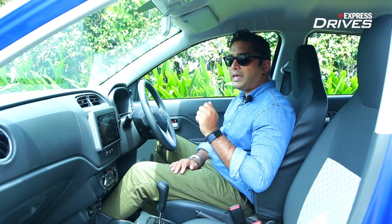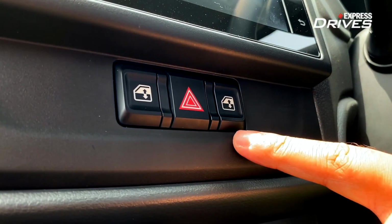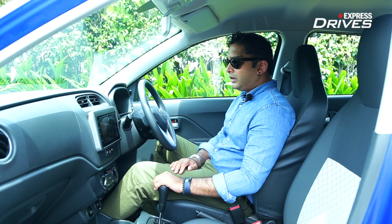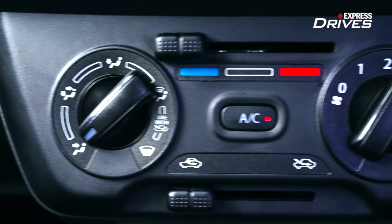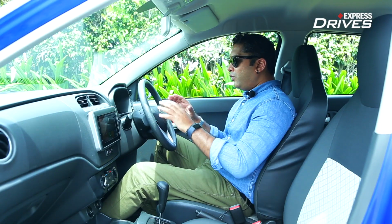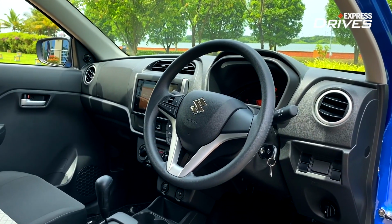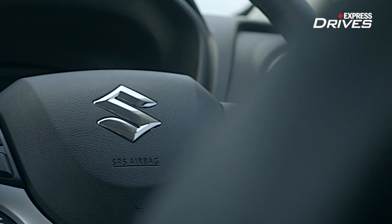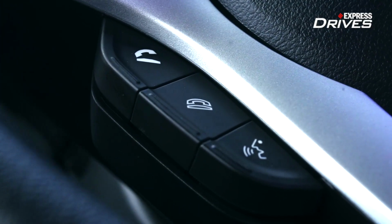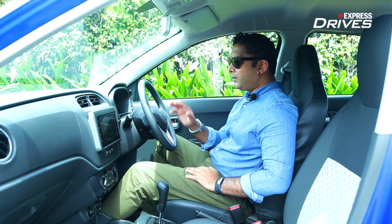Now we're talking about the VXI Plus trim, that's the top of the line trim, and the front power window switches are right below the touchscreen right here. And of course you get your AC controls and then the vent controls, the regular stuff you get. What the Alto now comes with is steering mounted switches. So you can control your infotainment system, and also you can receive and cut calls according to whatever you wish. So that is another very helpful feature that Maruti has introduced.